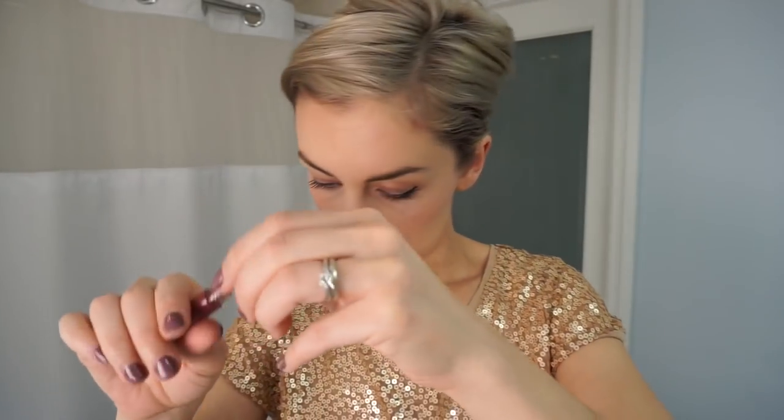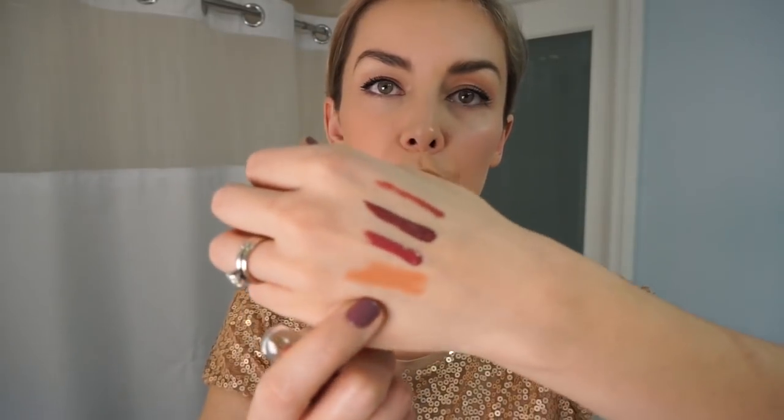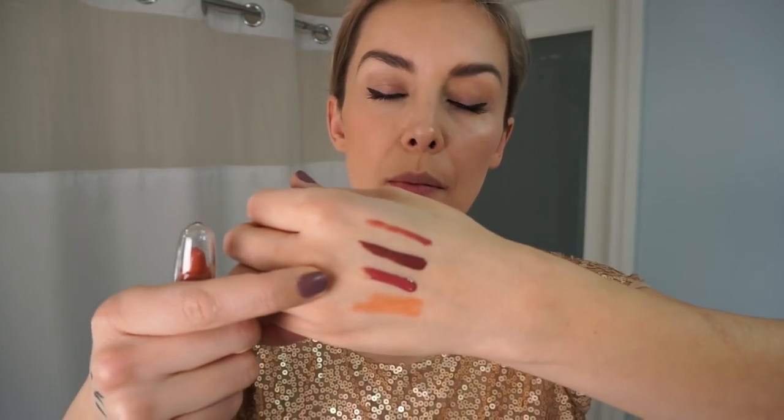Boom. Definitely moussey, velvety, more red than I think it appears in the container. Oh yeah, that's much more. It is darker, so there's that, but that's a real pretty color. Jeez. This one is more of a wet look. And the last one, I think on the packaging is the same, but oh yeah, no, this is more of a lip stain. That's the color it comes out with. So I think we're gonna go with this one, the third one.